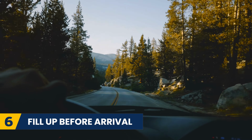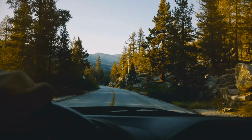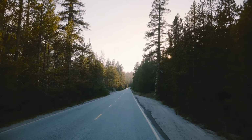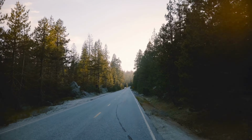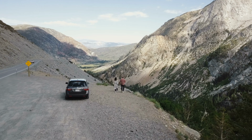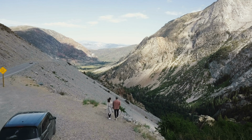Our next tip is to fill up before you go. If you do decide to drive, fill up your car way before you reach the national park. Prices are much more expensive at the stations inside the park. It is also worth noting that entry fees for one vehicle is $35.